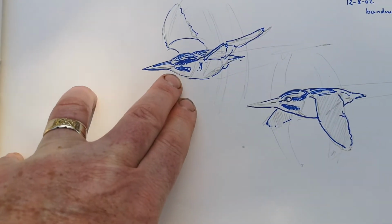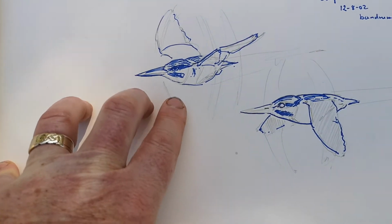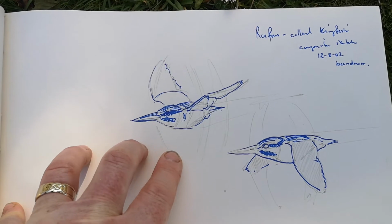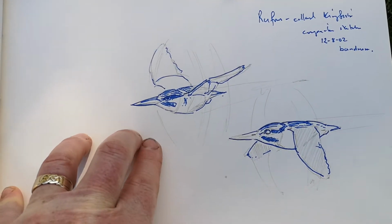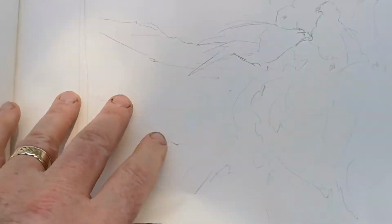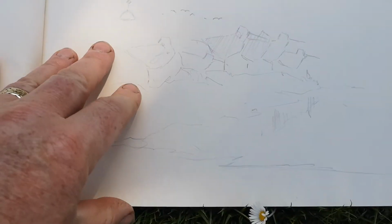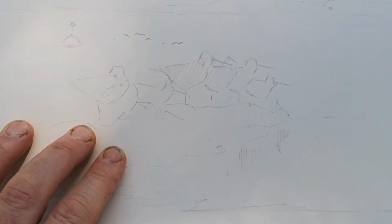This was worked up from other sketches in other books. This is a studio piece, I can tell that, where I was just working out how I'm going to work this into a composition. That's what's happened here as well. These are all studio sketches. This one, however, is just a quick composition idea while out in the field. Oystercatchers on a rock.